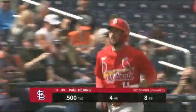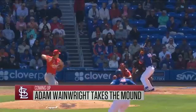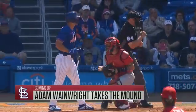It's a National League style game here this afternoon. The DH is not in play, so that means that Adam Wainwright will do something he loves to do, and that's hit. He's also going to pitch. Adam Wainwright on the mound for the St. Louis Cardinals. We've got our starting lineups and our first pitch, and it comes your way next on the home of the Redbirds, Fox Sports Midwest.